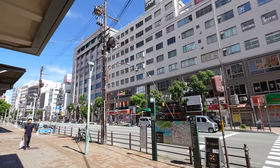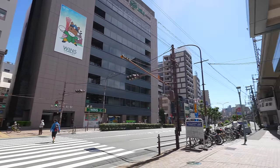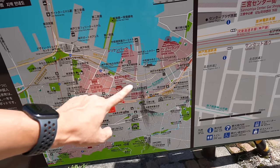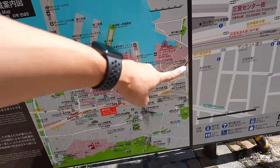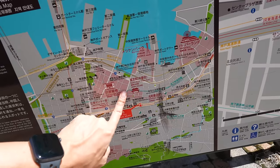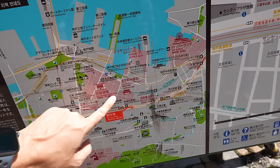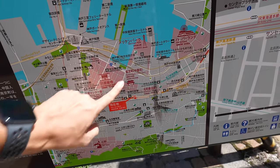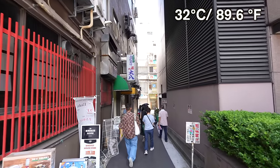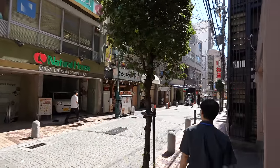Ooh, what a beautiful day. Loving it. Okay, so here's the map. We're over here, and the Chinatown is over here. And also the Bay Area. Today, we are planning to eat at Chinatown and explore the Harborland. So firstly, let's go to the Chinatown. This is the way. It's 33 degrees now, but it's super humid, so that's why it feels really hot. And I guess turn right?